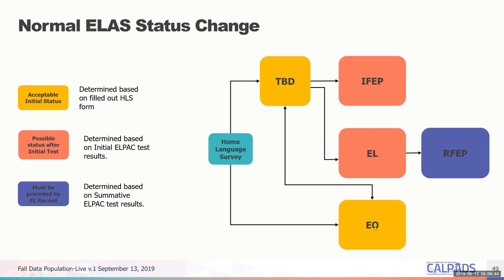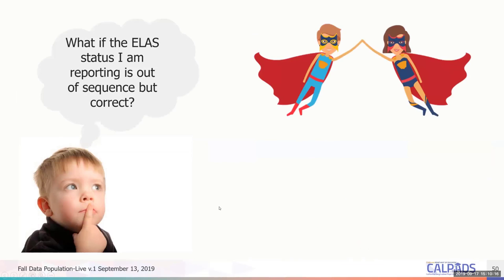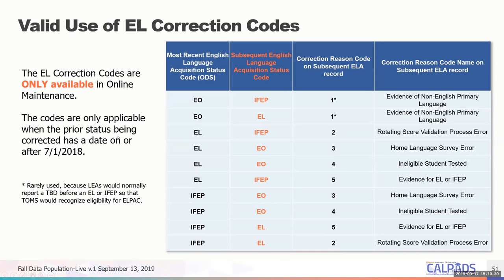However, if you notice here, EO can go to TBD without any correction because this flow does not require a correction code. As long as you're following this flow, you don't need a correction code. Any other jump between statuses would require a correction code. So let's say the student is EO and you want them to be reported directly as RFEP, or EL directly as IFEP, then you will need a correction code, which is listed here, okay? Just note that you can only submit a correction code if the prior status was reported after 7/1/2018. If the status was reported before that, then you won't be able to use a correction code.